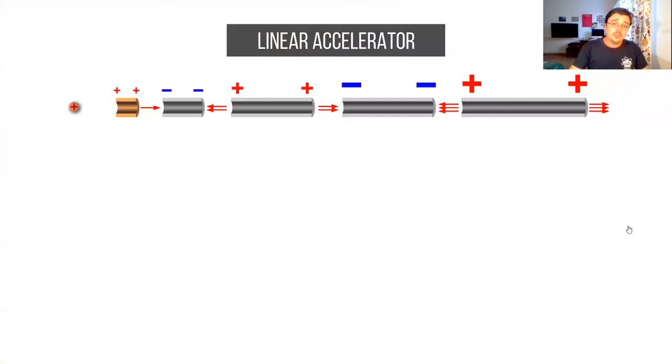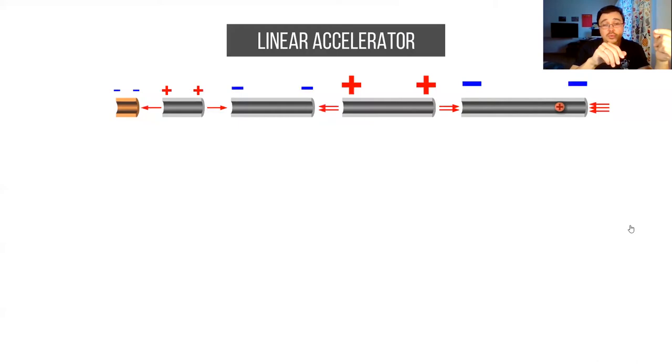And this is how it really works. As you see, we have small tubes inside this linear accelerator. This is the basic principle of how to accelerate a particle in the linear accelerator. Each time a positively charged particle comes from one tube to the next step, we switch the polarity. And after that, we have a more and more accelerated particle.